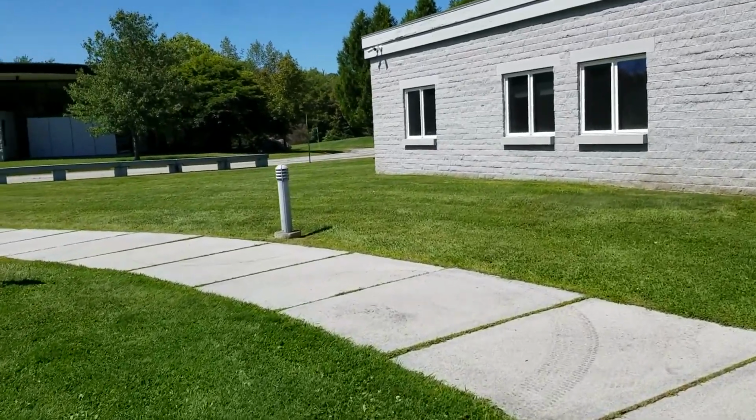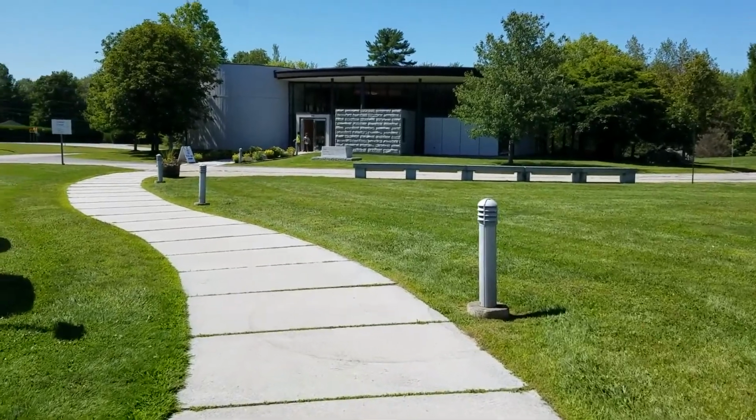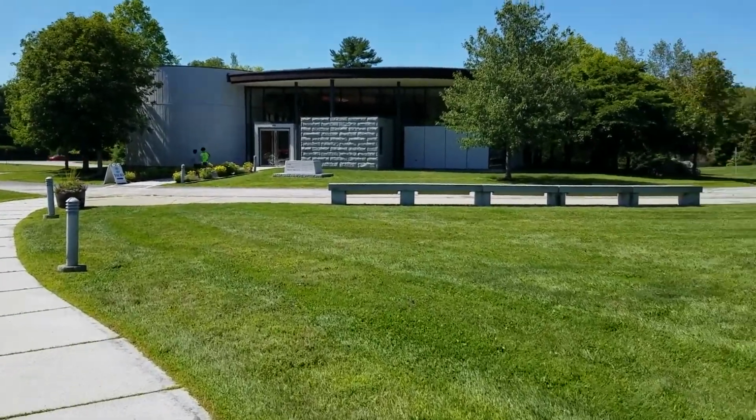Really beautiful grounds too. Like I told you, everywhere in Vermont, the tours are very inexpensive, and they have beautiful grounds to walk around. They have picnic tables. They have things for you and your kids to do. Every single place had that.